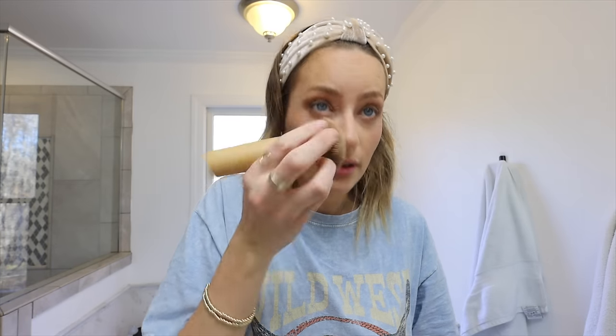Now this looks intense, I understand. Sometimes I put a little bit much on and I'll just, again, use my foundation brush and clean it up a little bit. There we go. I always forget to put mascara on. My holy grail, I've used this for, I can't even tell you how long. The Better Than Sex mascara.